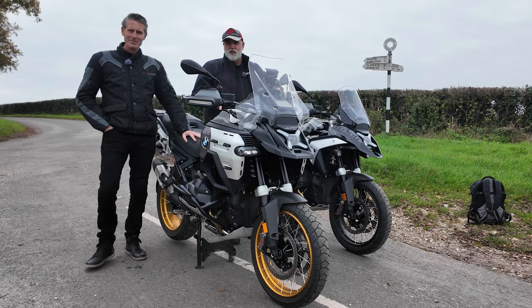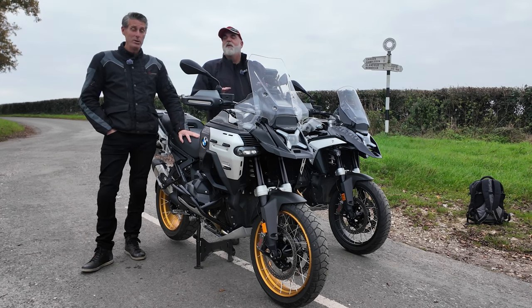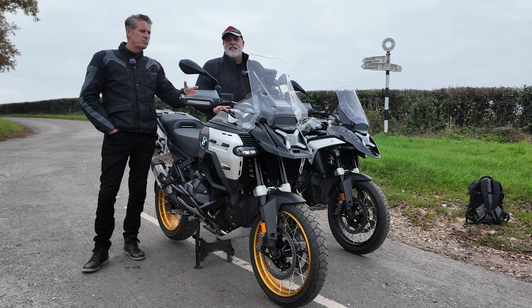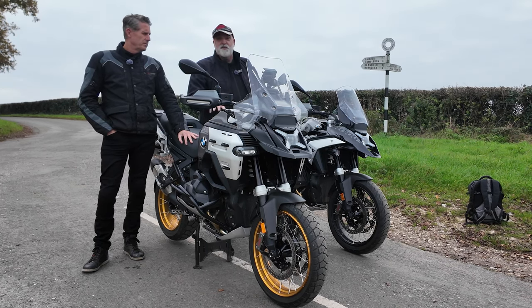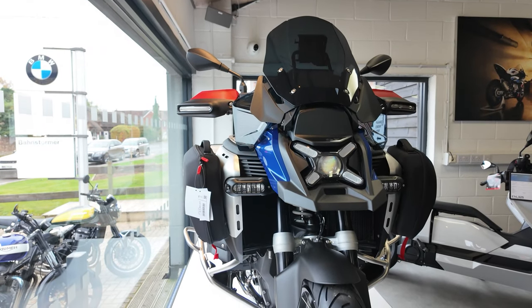We have two motorcycles, which can only mean one thing. We've got another comparison for you. Well, it's not really a comparison, is it? Correct. It's more of let's take a couple of bikes out and see how they are, because they're both BMW GSs, if you haven't already realised. Same bike, but slightly different. Exactly. Adventure versus standard.